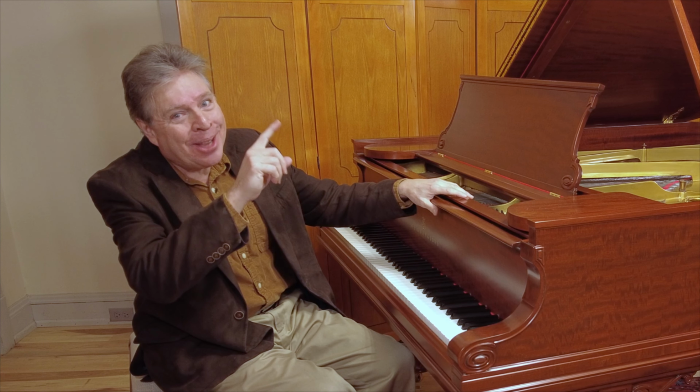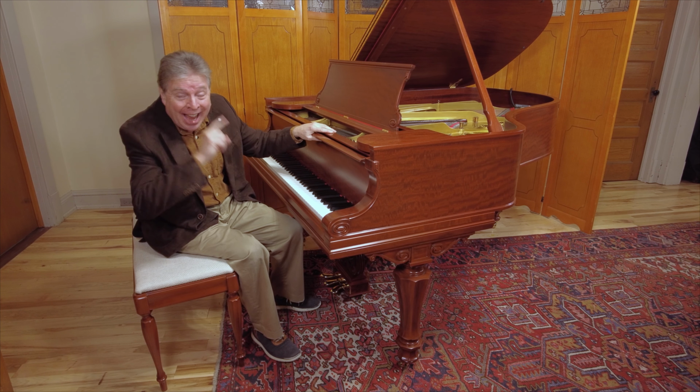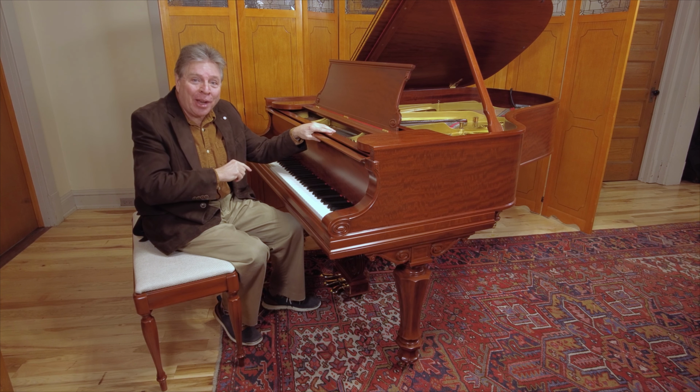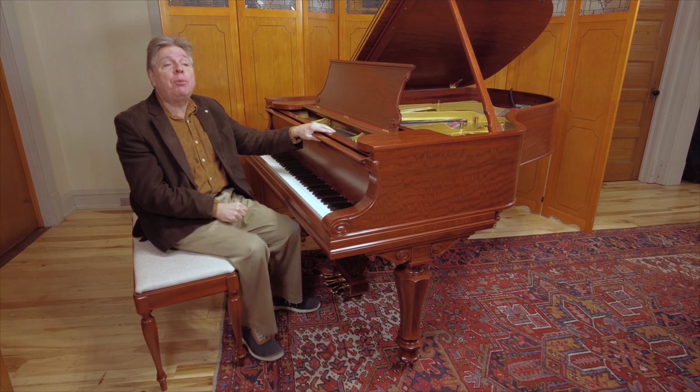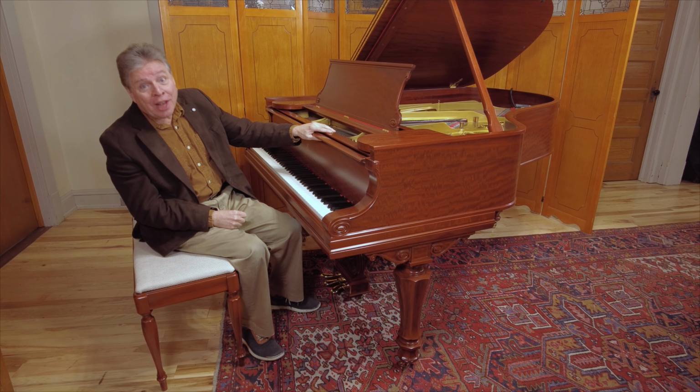I've got just two selections for you, but it shows a lot. Some Beethoven we're going to start with, and hang on for the Chopin, because I think you'll really enjoy it. This is the beginning of the second movement of the beautiful C minor, Opus 10, number 1.